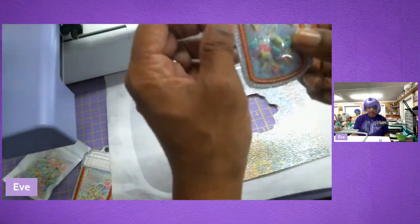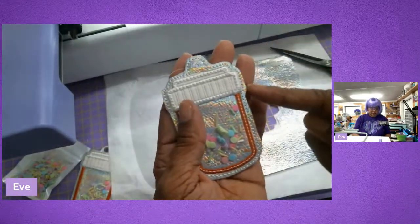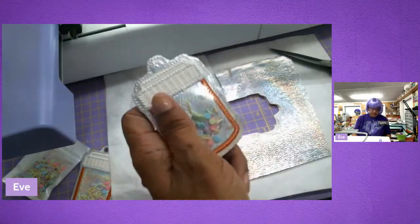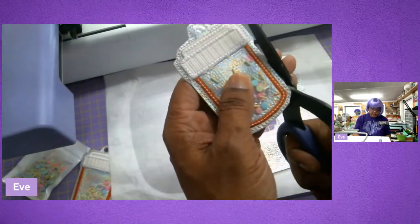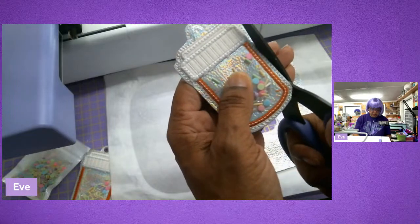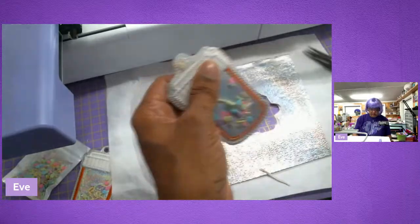And now we've got a pill bottle. So if my cutting skills were a little bit better, I'd trim right in there. I'd probably trim a little bit closer than that right here. Just a little bit closer. Not super duper close, because again, you don't want to cut your stitches, okay? Because that would be disastrous.